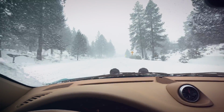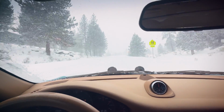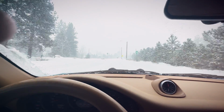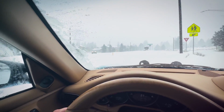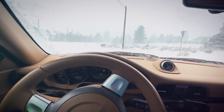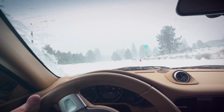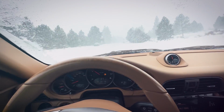So the snow is really coming down now, and this thing is still doing such a good job. Like, I haven't gotten stuck yet, but I've gotten kind of close. All right, a little roundy. Okay, okay. Ooh, a little pitch. Oh, shit. And we're fine.